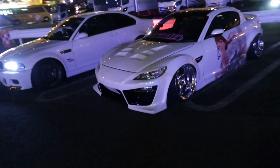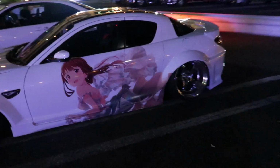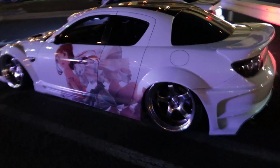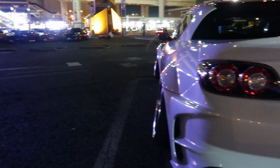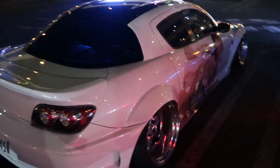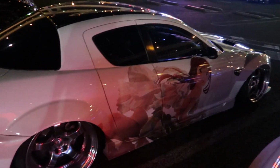RX-8s don't have to be fast to be cool. They just gotta look good like this. That's sexy. The only time I'd ever be a stance boy would be something like this for sure. That body kit as well, super wide and epic. I love that. All right, I'm gonna turn into a stance boy now. That's cool. And the other side's got something super classy too, a different character. I love that. That's awesome.